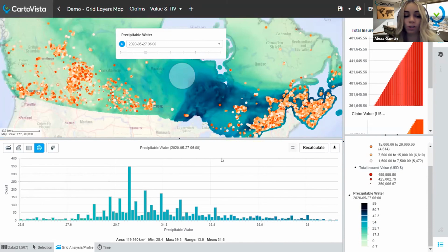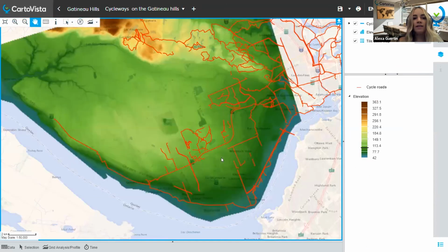I'm going to take us now to one last map. It's another raster example. It is a digital elevation model in Gatineau. Gatineau is known for its hilly terrain, and on top we've got a raster layer, a vector layer of our bike paths, because we know that in the Gatineau Hills we've got some avid bikers. Danny is of course one of our bikers who loves to bike in the Gatineau Hills. So we're going to create a bike path for him, and hopefully it's not too hard on him.